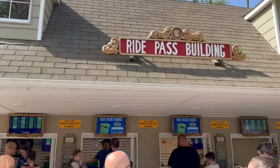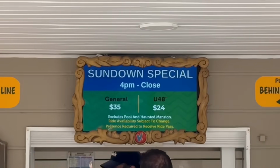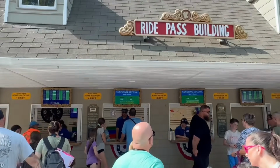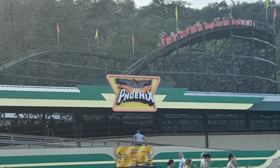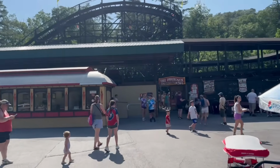Okay, since this is my first time here, where do I go to find the Bayham Curve? Does anybody know? Looking for that. We headed out next to get some ride tickets. We ended up buying the wristbands because we had a couple of hours. We had 3.5 hours here. All right, here we go. Time for the Phoenix. 5-time golden ticket winner. Let's see what this is all about.